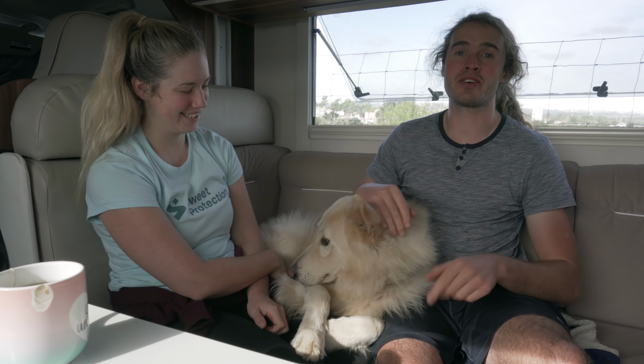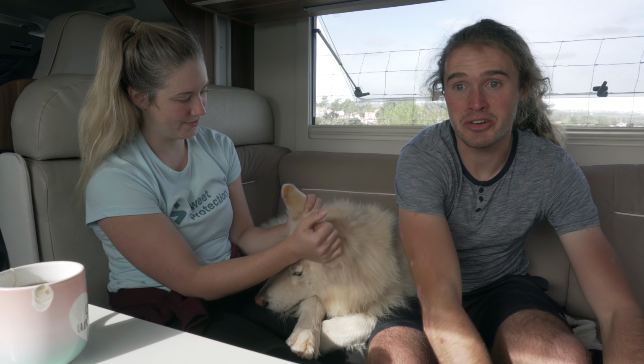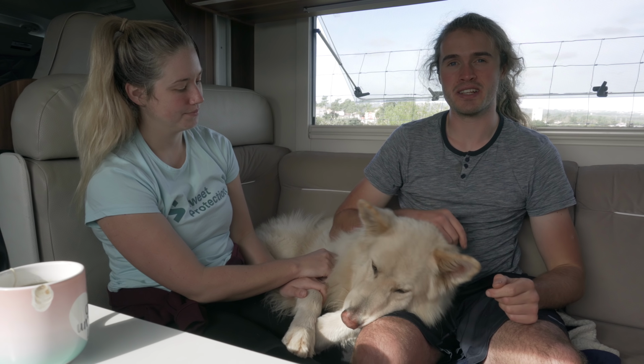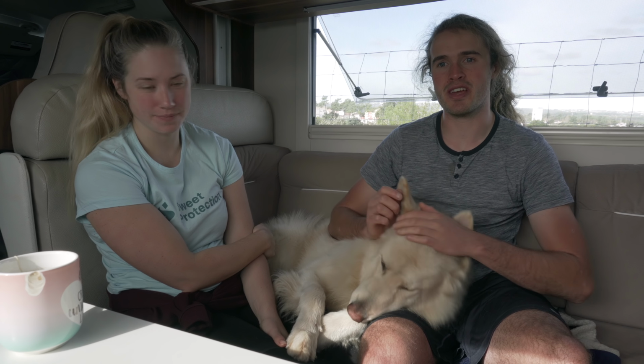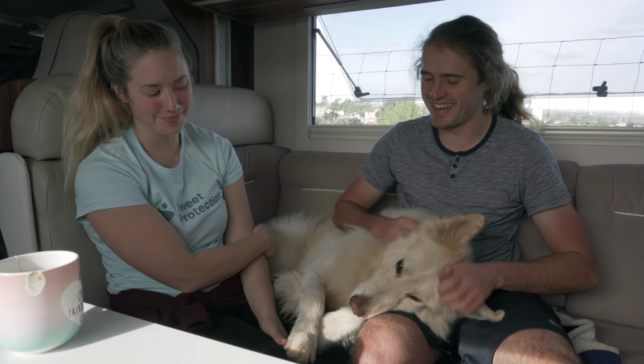So we've got the laptop set up here, and we're just going to run through it and talk you through the different expenses we've got coming out and some of the things you've got to take into consideration when you live this kind of lifestyle. The first thing we've broken down is our bills. This is pretty much everything from the motorhome insurance to our travel and healthcare.